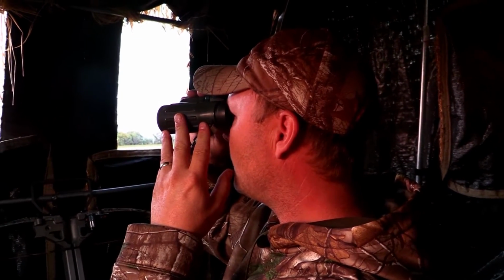The shot is a little bit low, a little bit back. He just walked out there and bedded down. So we are not gonna do nothing. We're just gonna sit here and watch him. It looks like a liver hit. So, welcome to bow hunting.